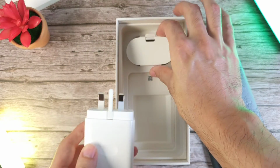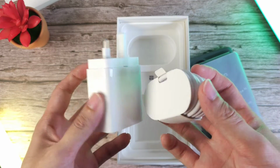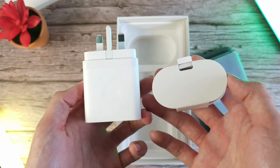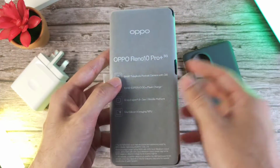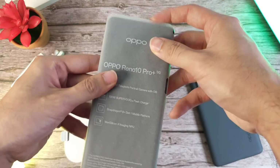And here we have OPPO's Super VOOC charger over here, 100 watts. So it's able to charge up your phone from 0 all the way to 100% in just about 30 minutes, which I absolutely do like. So I'm going to put this all to the side and check out this phone. So here we have all the main key features over here. And now let's just take this one off.